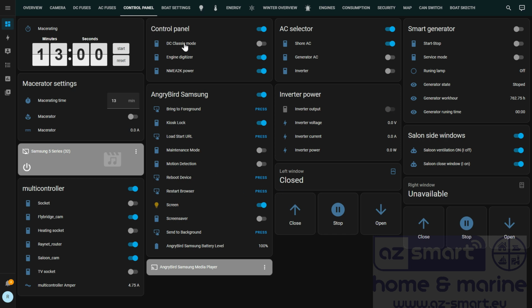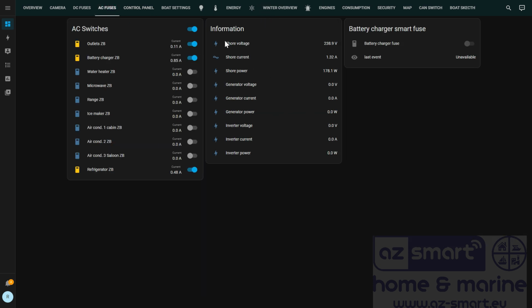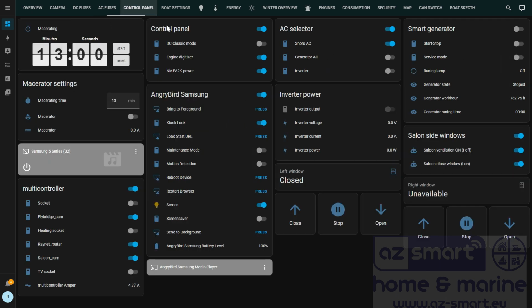Switch control panel. You can once again choose classic mode, and then you do everything manually, like you would for your AC fuses on a regular analog boat. Engine digitizer can be switched on and off, and the NMEA 2000 power too.